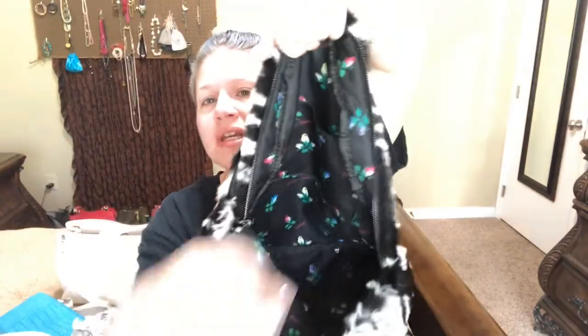So, as I was saying, we do sometimes use backpacks when we go to festivals, so we can carry blankets and stuff like that. So, I mean, it could possibly be used for that. I will keep it. I do like Betsey Johnson bags, so I will keep this.